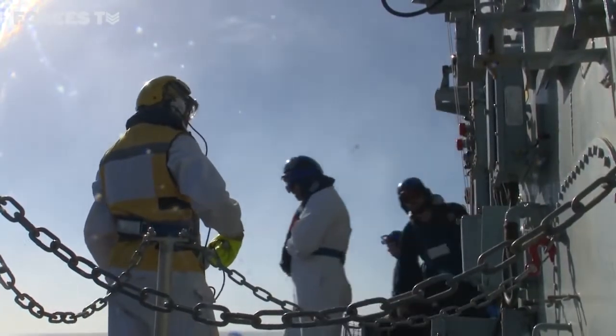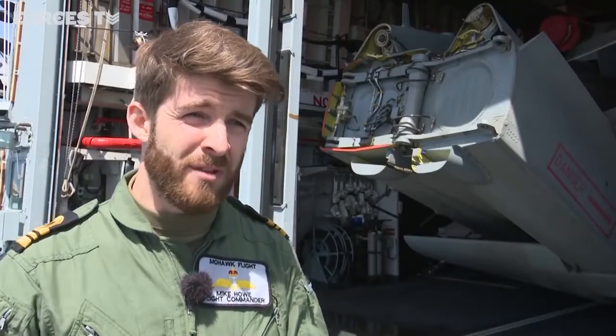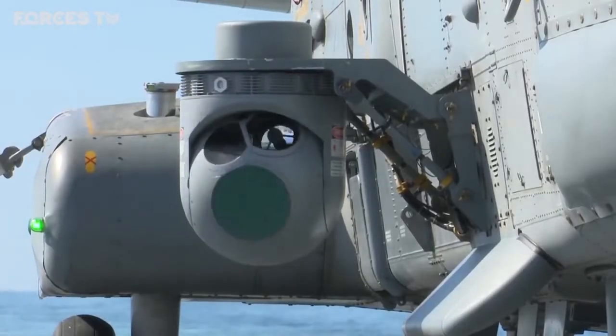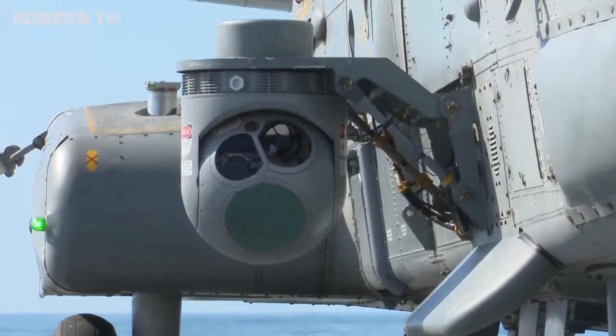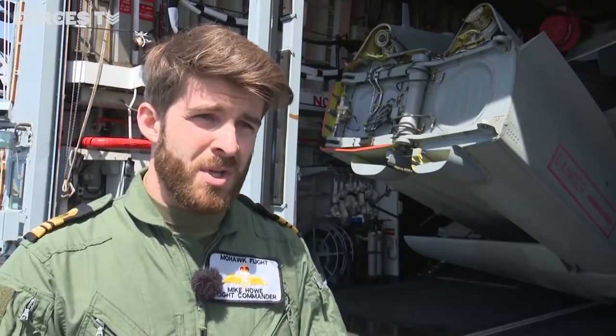We are at the ship's disposal. We're one of her many assets that she can put into the fight. So yes, absolutely, we would go with either tasking or search role and go out and offer what the Mark II is designed to do, which is hunt and kill.